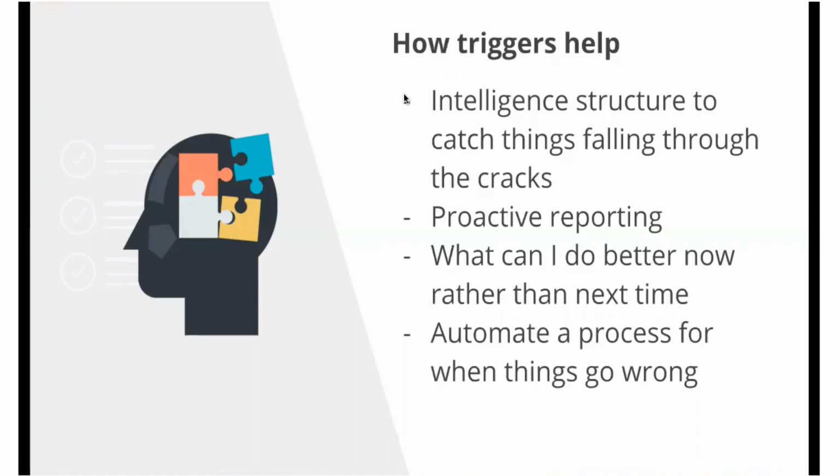And then the last part of it is automating a process forward when those things go wrong. What are the next steps? What does my team need to do to be able to solve this problem? And as Jeff was saying, that dream of being able to take the backseat, or at least do what you love and take the backseat to actually driving the business forward, that's the vision and the dream of what triggers are.